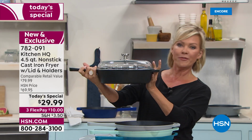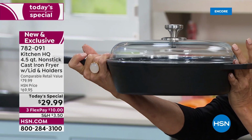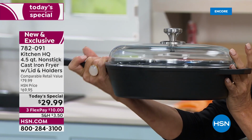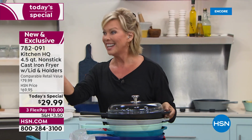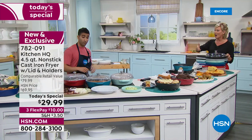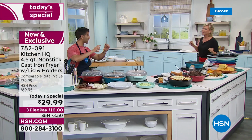To get this, it's a 4.5 quart. It's got the deep sidewalls. So that too, Chef, we talked about this earlier, how important it is not only because it's cast iron all the way up the sidewalls, here again, it gets hot faster and it stays hot longer. We love that. Totally love the depth of it in terms of those sidewalls.